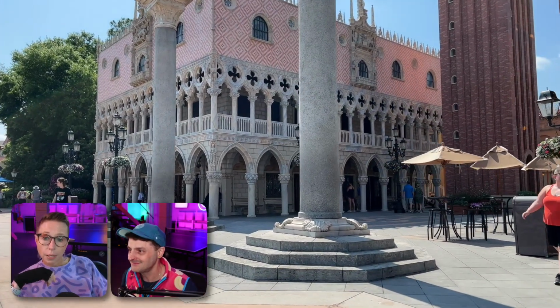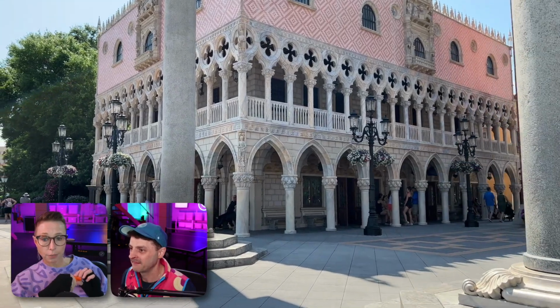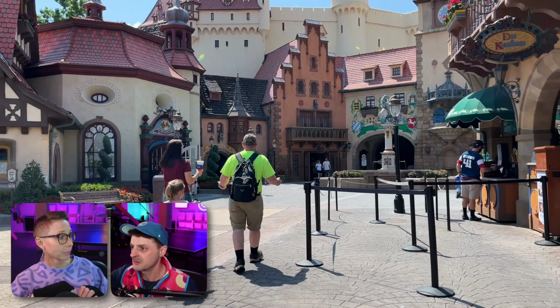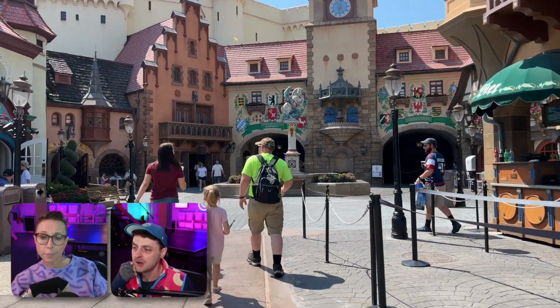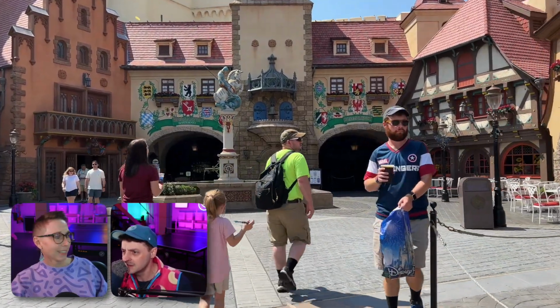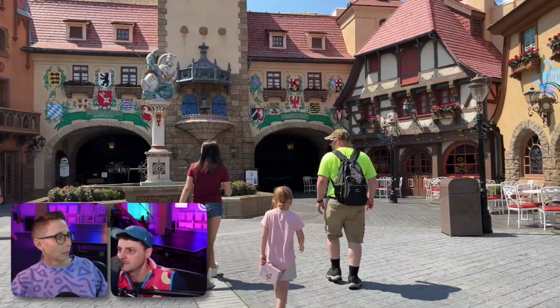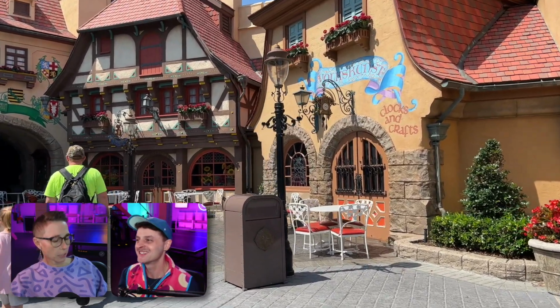And then you move along to the Germany Pavilion, and it's at Volkskunst. Yep, which is right here. As you walk into the Germany Pavilion, you will see it. Oops, sorry, I went too far forward. So it'll be right there on your right, coming into focus. It's by the beer garden. There you are.